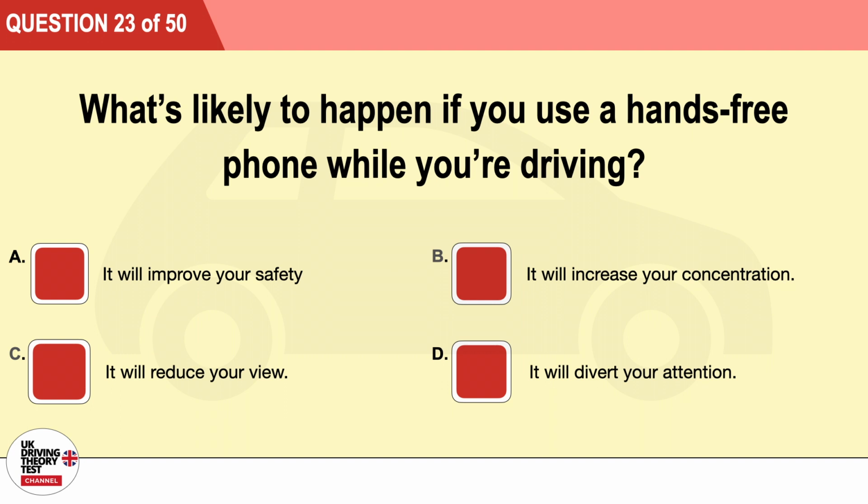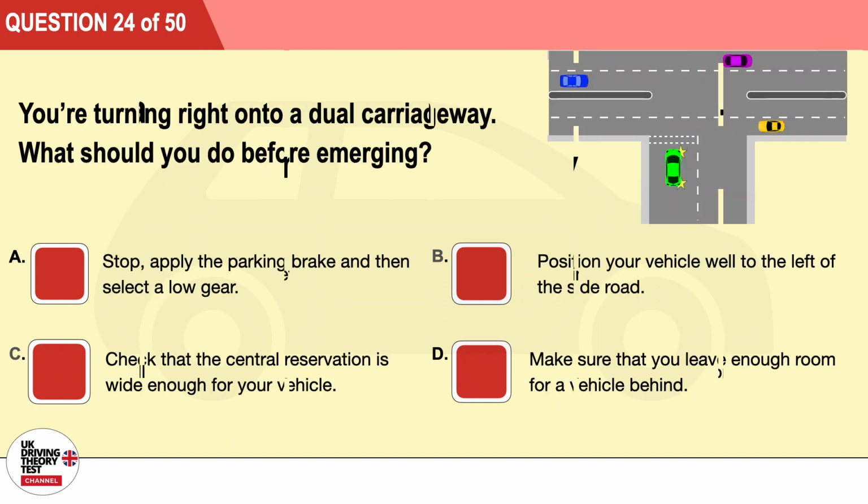The correct answer is D. It will divert your attention. Question 24. You're turning right onto a dual carriageway. What should you do before emerging? A. Stop, apply the parking brake and then select a low gear. B. Position your vehicle well to the left of the side road. C. Check that the central reservation is wide enough for your vehicle. D. Make sure that you leave enough room for a vehicle behind.